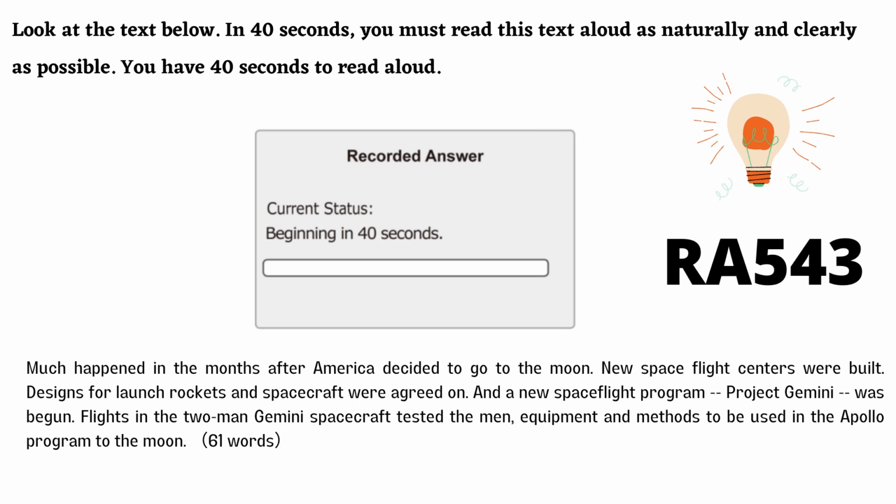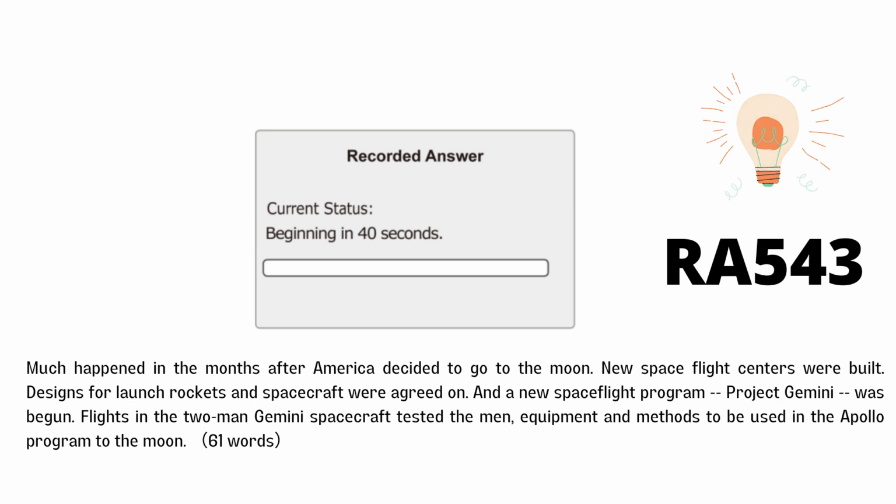Much happened in the months after America decided to go to the moon. New space flight centers were built. Designs for launch rockets and spacecraft were agreed on. And a new spaceflight program, Project Gemini, was begun. Flights in the 2-man Gemini spacecraft tested the men, equipment and methods to be used in the Apollo program to the moon.